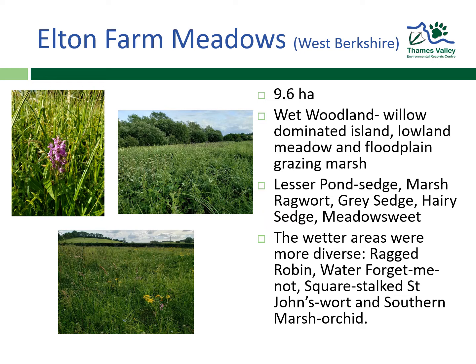Now, the wetter areas were more diverse. Some ragged robin, a little bit in the bottom picture there, water forget-me-not, square-stalked St John's wort, and also some southern marsh orchid, as you can see in the top left picture.